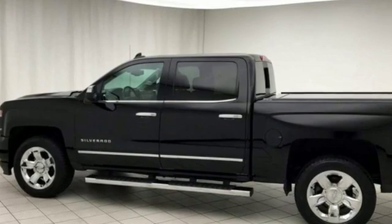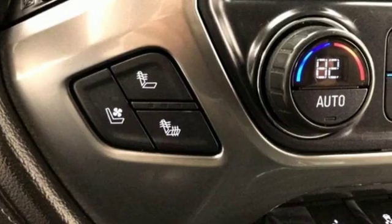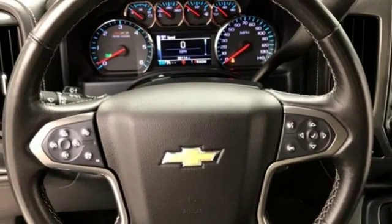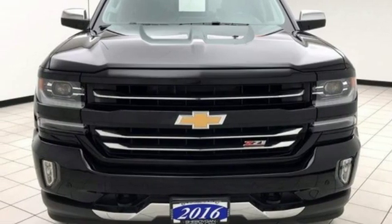Edmunds.com reports the Silverado pickup is just as adept at serving as the weekday family car as it is at transporting home improvement supplies or towing a boat on the weekends. There's more than a century of ingenuity and significance in every Chevy. See what it can do for you when you take it for a test drive.